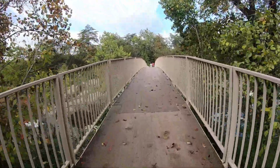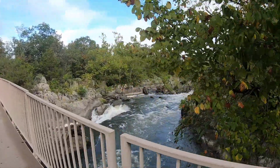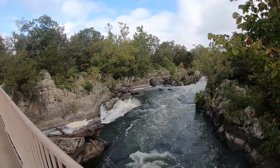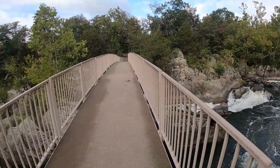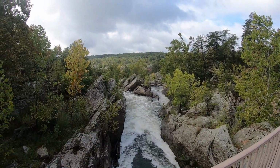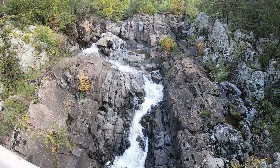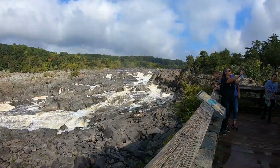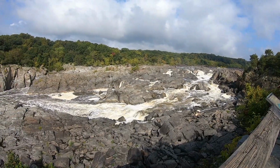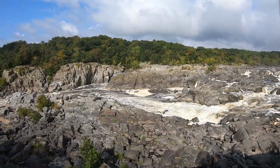But a very pretty area where you get these bridges that span different parts of the rapids that come down through here. Then this is the end of that walkway where you get out to the main rapids. Definitely worth taking a little bit of time here.